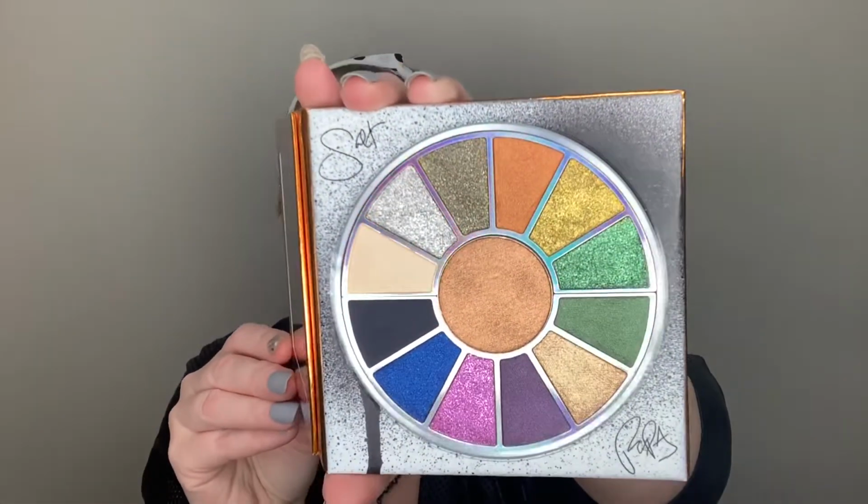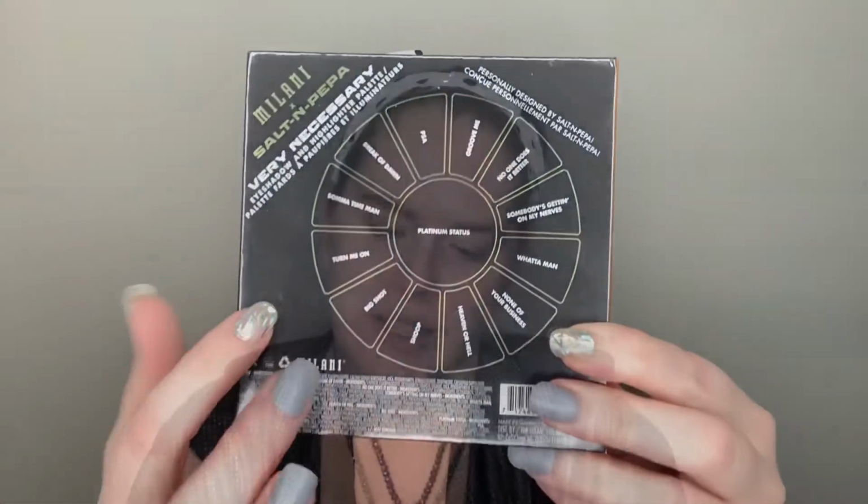And I will go ahead and swatch the colors. It does have the ingredients on the back of each color. It has the names of each of the shadows. It's so cute, it's the songs. So Break of Dawn, PSA, Groove Me, No One Does It Better, Somebody's Getting on My Nerves, What a Man, None of Your Business, Heaven or Hell, Shoop, Big Shot, Turn Me On, Summertime Man, I don't remember that one, and Platinum Status. So very awesome. I will go ahead and swatch them for you right now.